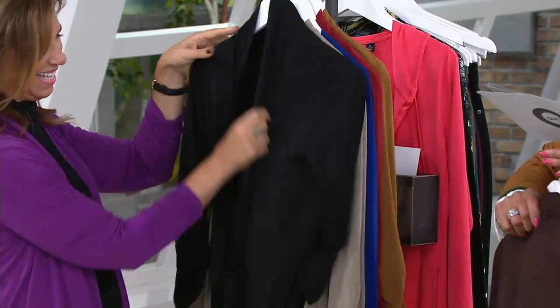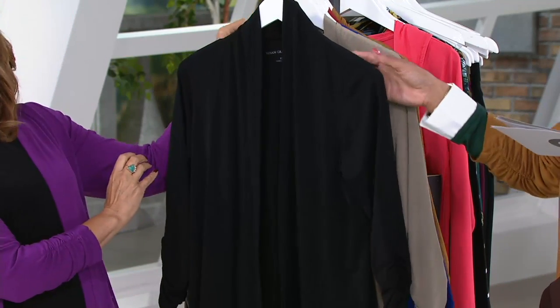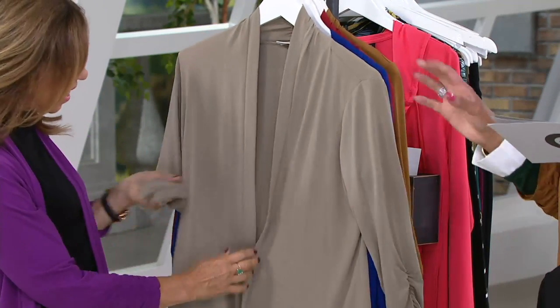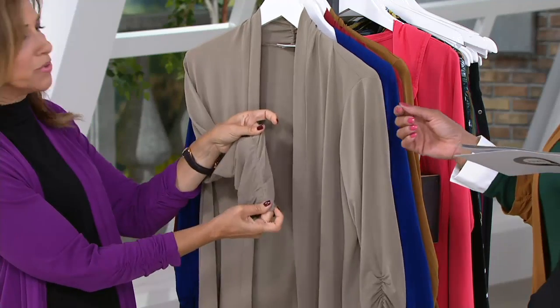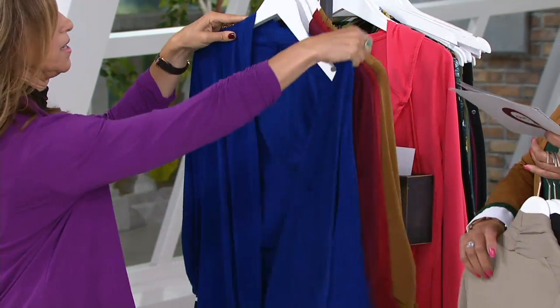That's great. Here it is in black. Don't forget the black. Start here at $15.83 with that easy pay. Everybody will love a good black cardigan. And then we have it in dark wheat. Oh, we love this. We love the ruching on it. The wheat is great with black too. Stunning. Here's deep royal blue.